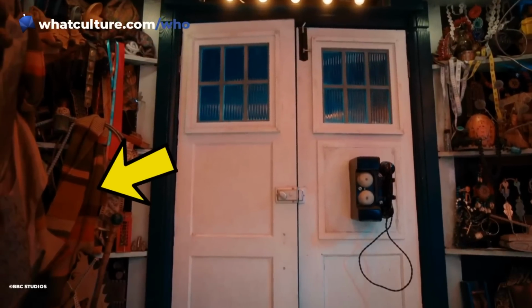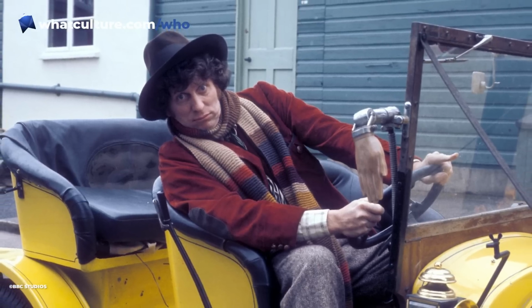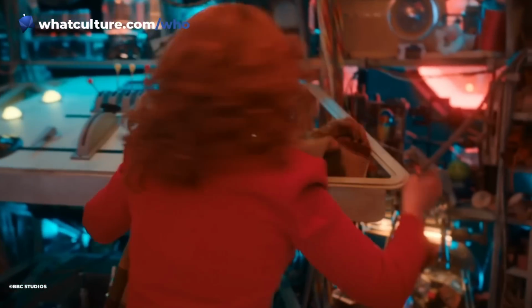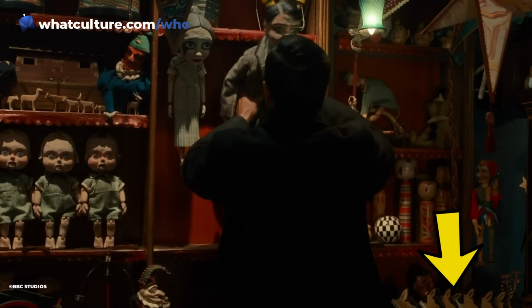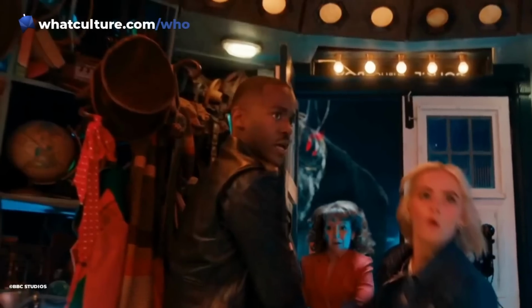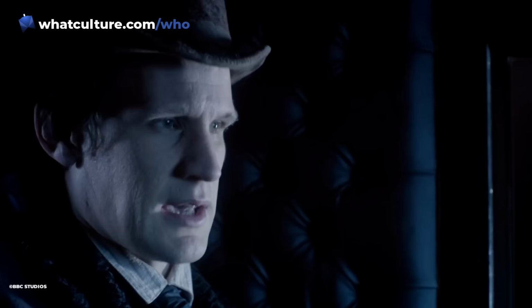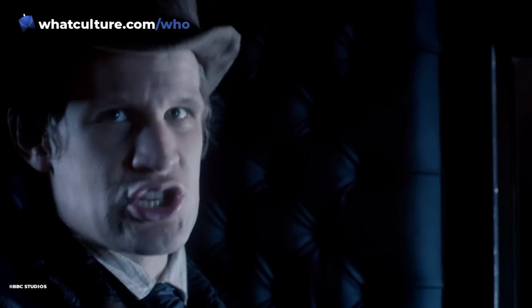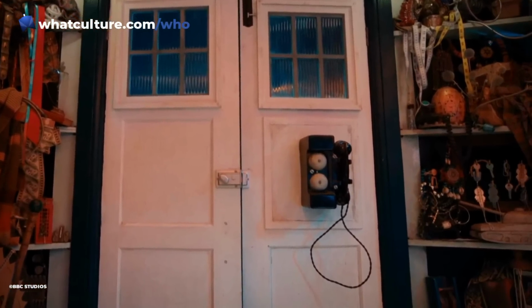On the left, we can see one of the 4th Doctor's iconic and ridiculously long scarves, which is then used by Mel later in the episode to tie everything down when the TARDIS starts exploding. Below the scarf is one of the wooden hobby horses that was on sale in the toy maker's shop in The Giggle. There's also the 11th Doctor's top hat, which he wore during his post-Pond depression in the 2012 Christmas special, The Snowmen.